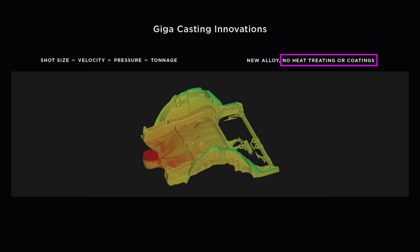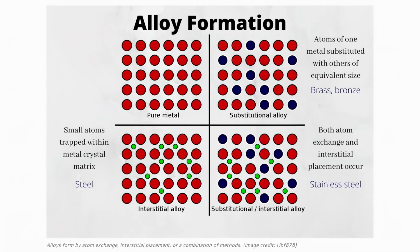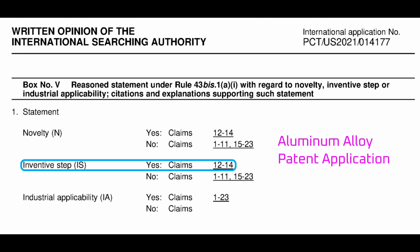But the qualities and benefits of an alloy are only part of the story. What's the science behind alloys? How difficult are they to develop? Which metals provide which properties? And is this alloy really unique?